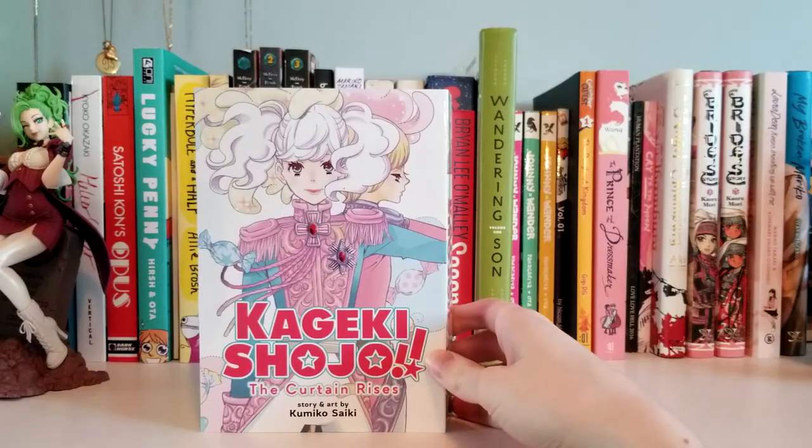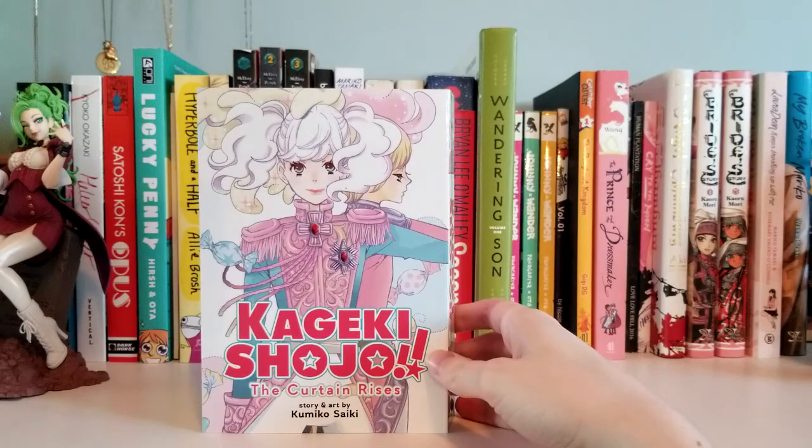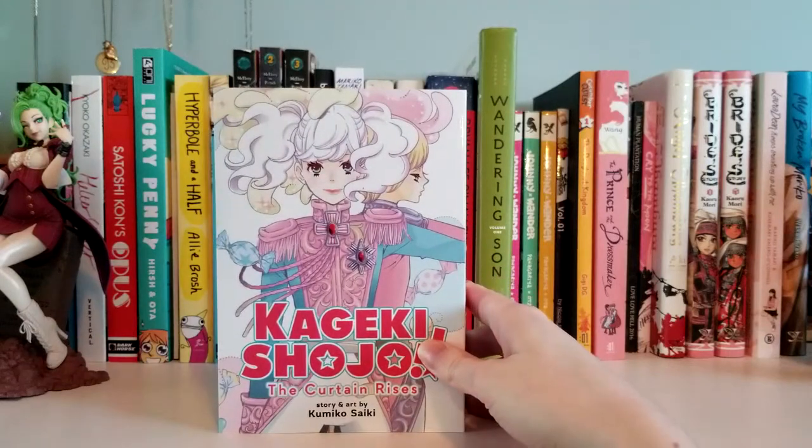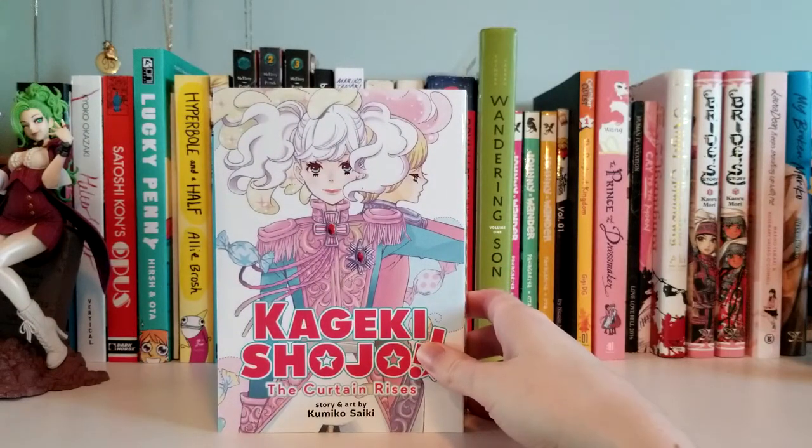Next, I also picked up Kageki Shoujo, The Curtain Rises, which is an omnibus volume. I don't know if there's going to be multiple of these. I think it's just 1 volume, but I haven't read this yet, but it looks really good. I am very excited to read it.